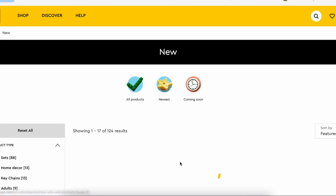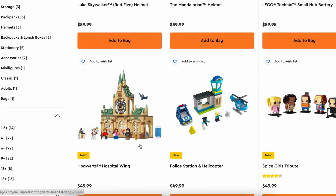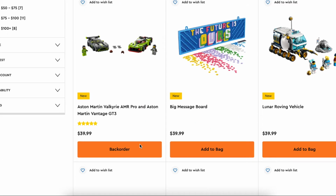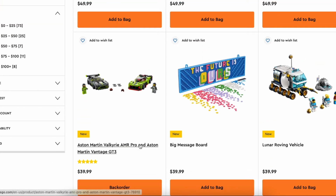Moving on to page 2, you see these helmets are still available. This was the one I was a little bit surprised about. I'd done a video on the Speed Champions going over which ones I thought would be more popular than others. This one I thought was going to be maybe one of the least popular, given that these are futuristic race cars, or in one instance basically track-focused cars.